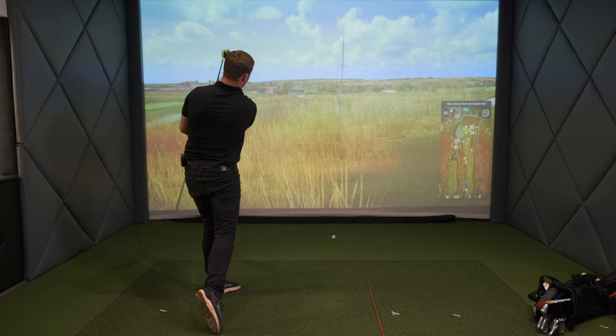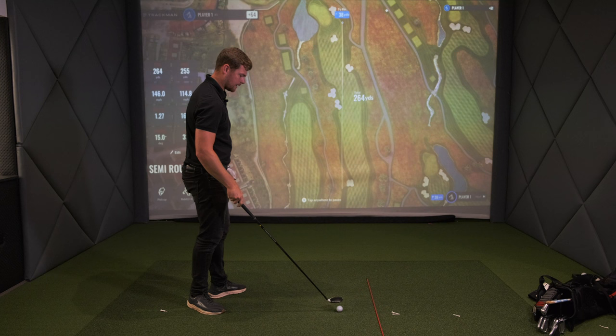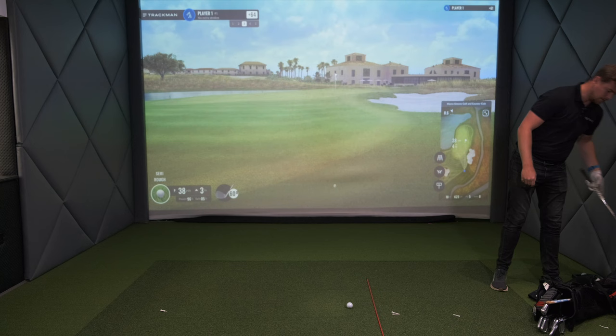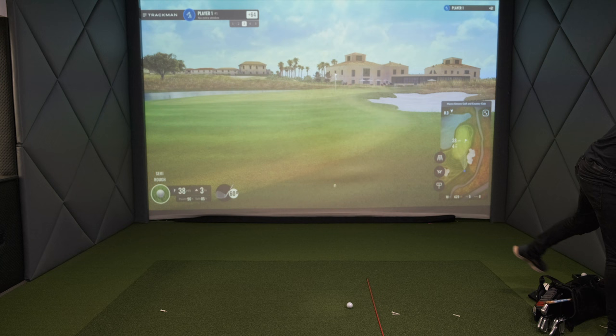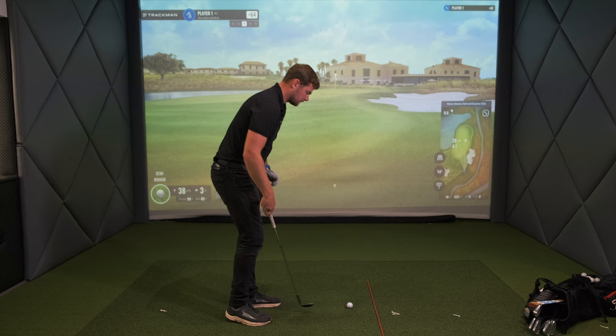Started on a good line. Is it going to stay there? Okay, not bad. I'll take that. We've got a chance to chip it close and get the birdie to win the match for Europe. Okay, so we've got 38 yards. I've got a 58 degree wedge. Well, if we birdie it, win the Ryder Cup for Europe, go home.